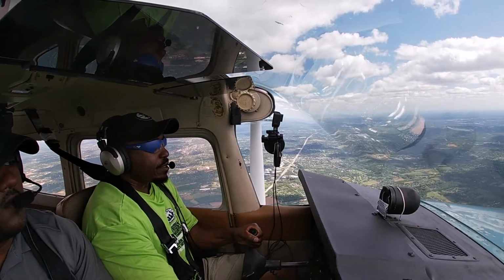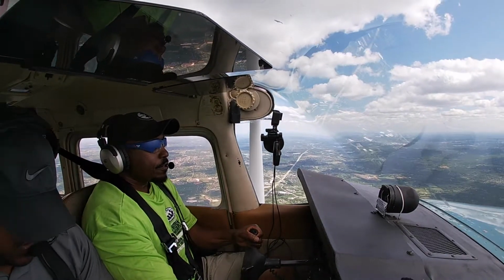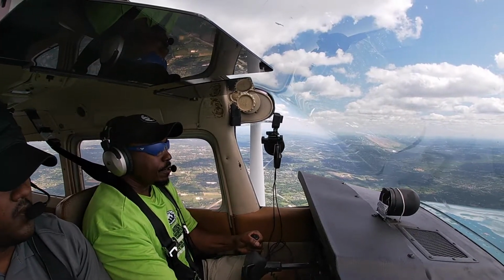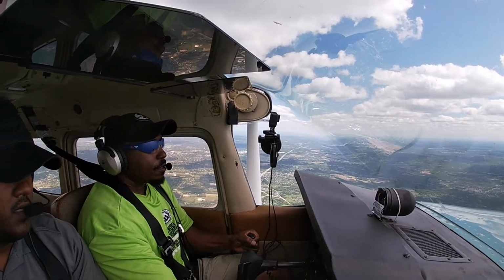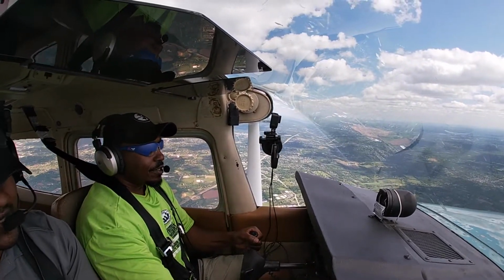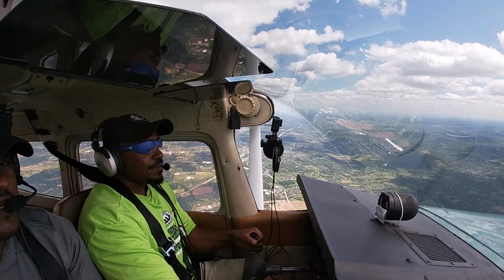I didn't realize that I was jumping at the yoke. You know, you want to get that plane in control real quick. So anyway, I call that an upset attitude, and trying to figure out how to get the plane coordinated.